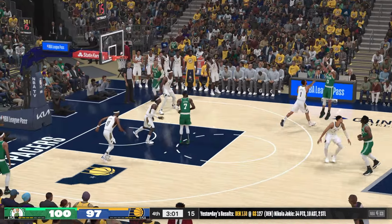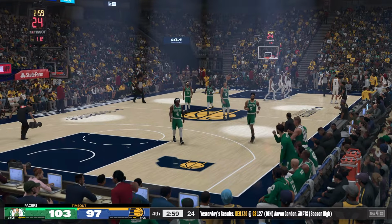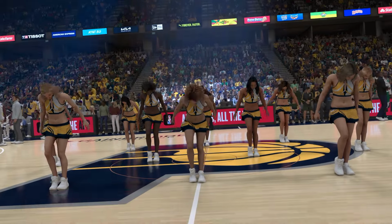Outside Tatum. There's the three. And the shot is good on the assist by Holiday. Holiday's got his 5th assist in this one. They are trying to close this out strong, and he's the man who's put you in this position. Time called here. Indiana decides to talk it over.